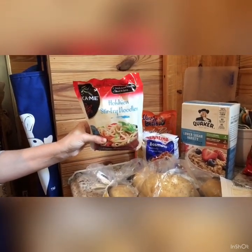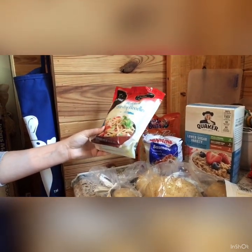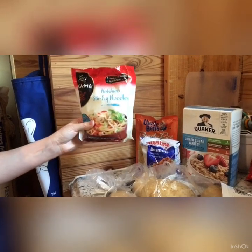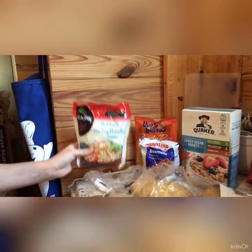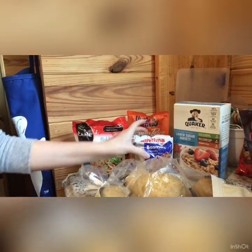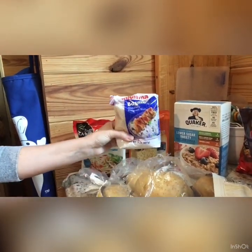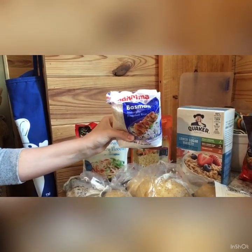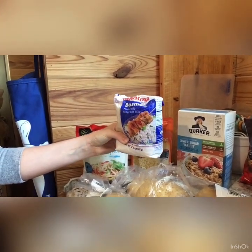and they're actually low in calories, and you can eat quite a bit of them. I think they were like 160 calories for half the bag, and they're already pre-cooked, so you just heat them up and add your sauce to it. This is my rice that I'm really liking right now. It's basmati. Kind of has a sweet flavor to it.